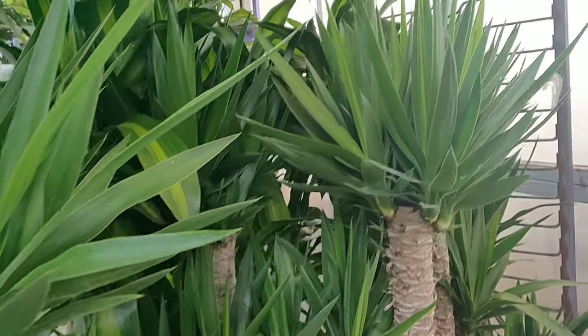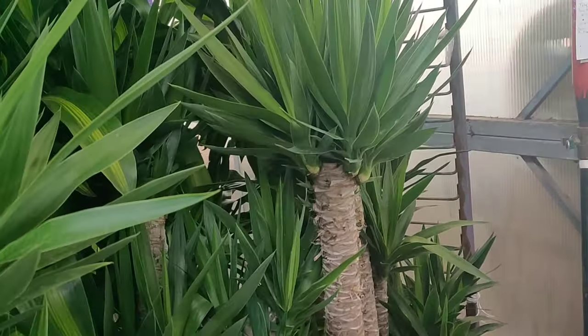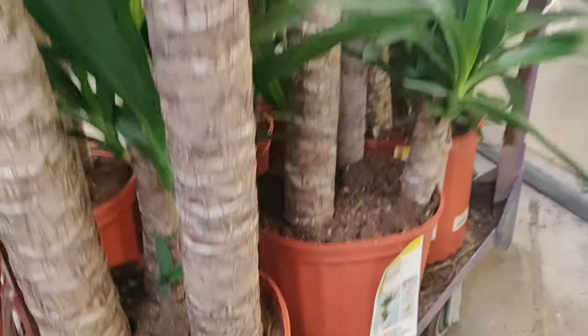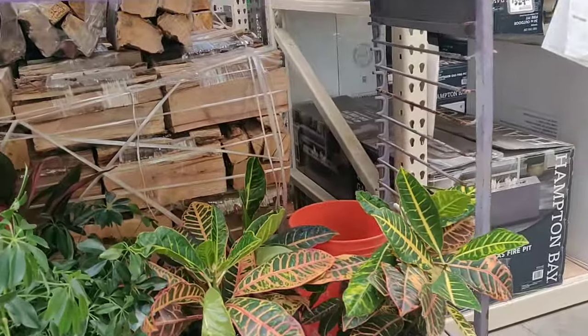So yeah. Oh, these are the three different heights of yuccas. These are $26.98, not bad for three trunks at three different heights. And I guess this is their clearance cart.